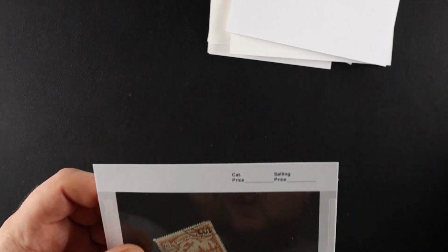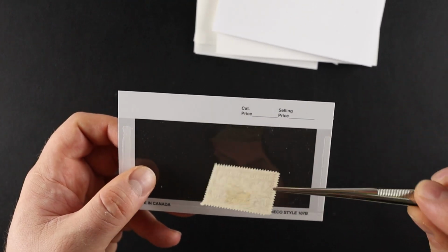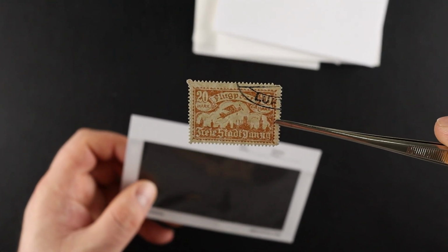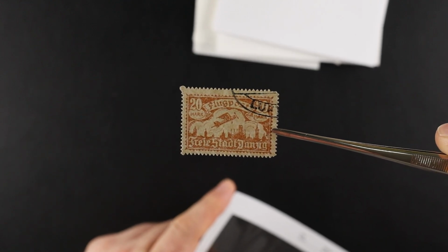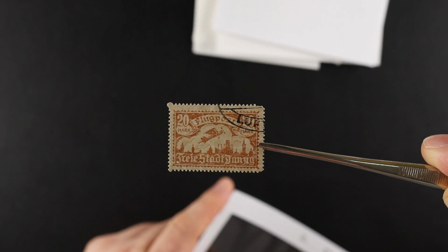Oh, wow. Okay, the final one, Flugpost. So I'm assuming it's airmail. It's alone, formerly hinged. It's got a pulled corner in the top right. But that's a cool stamp. It looks like the airplane taking off above the city. 20 mark.